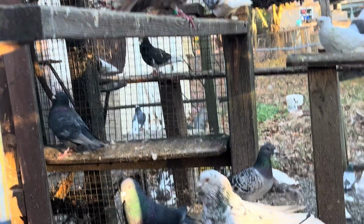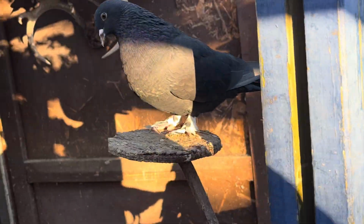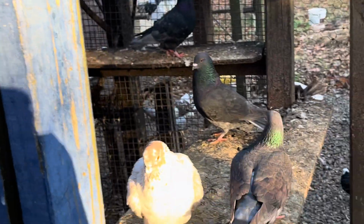So I'll really keep one pair. I have an extra cockbird too, but that's it. Some of the fun projects.